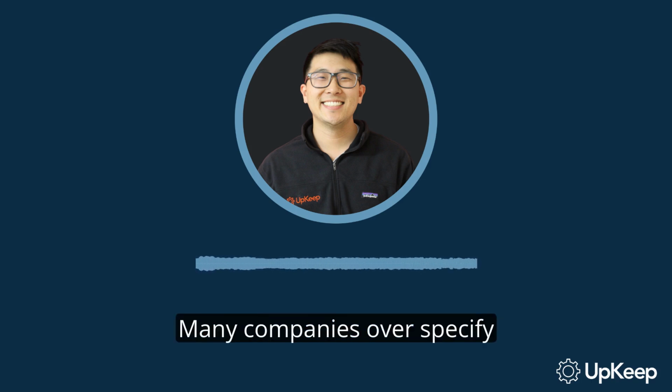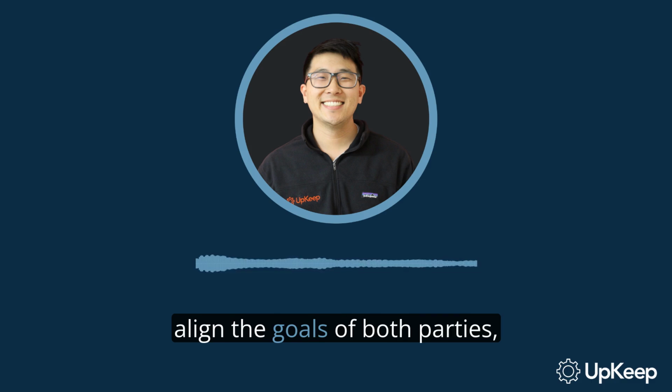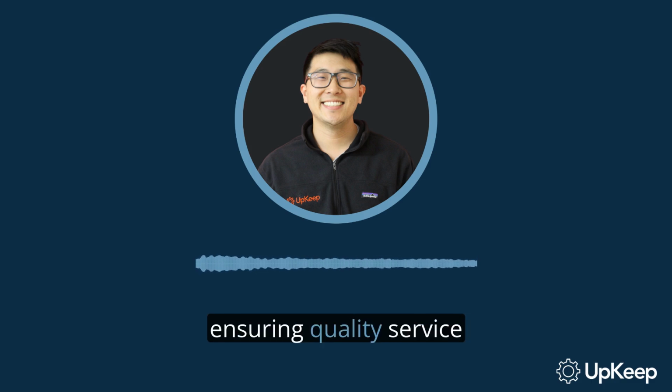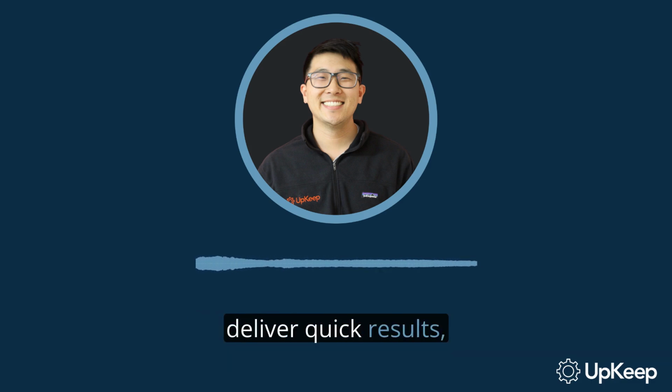Many companies overspecify requirements, leading to unnecessary costs. Review your contracts and negotiate better rates that align the goals of both parties, ensuring quality service at a lower cost. Now, if you're under pressure to deliver quick results, consider rearranging the sequence of these steps.